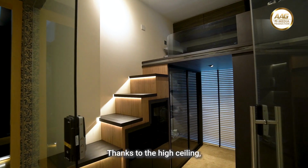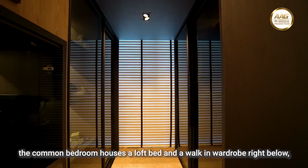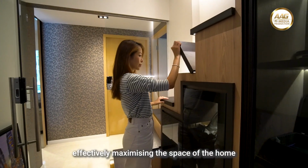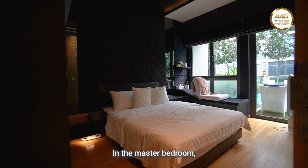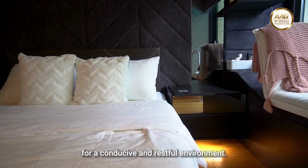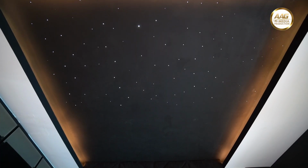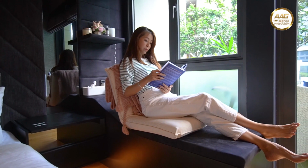Thanks to the high ceiling, the common bedroom houses a loft bed and a walk-in wardrobe right below, effectively maximizing the space of the home. In the master bedroom, the color palette adopted is a cool dark tone for a conducive and restful environment. A quiet reading nook is also constructed by the window.